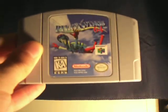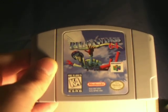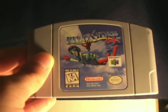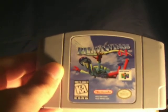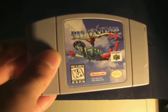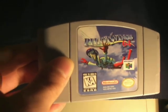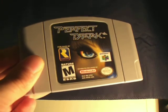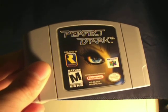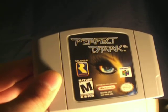But here is Pilotwings 64, great game. Rented it a few times back in the day, back when you could rent Nintendo 64 games here in Texas. Great game, still holds up really well today. I really like when you can fly the plane. That's my favorite part of it, and the jetpack. But definitely worth picking up if you can find it at a reasonable price. I had to rent it after hearing how great the game was, and a lot of people consider it to be kind of like a sequel to GoldenEye 007.